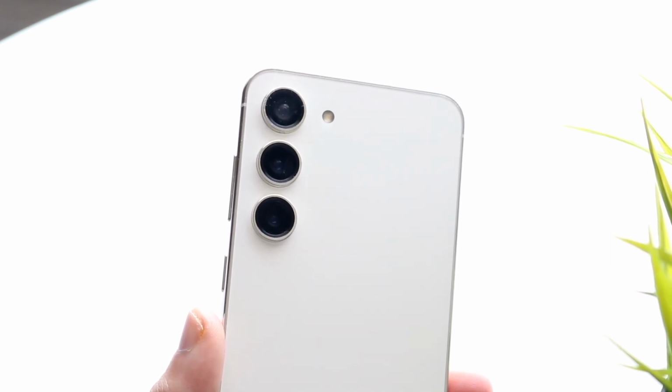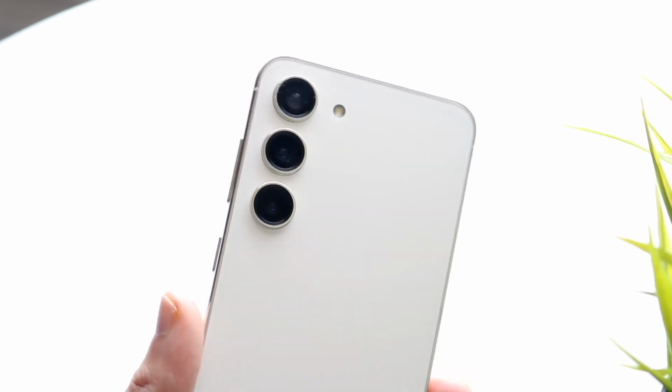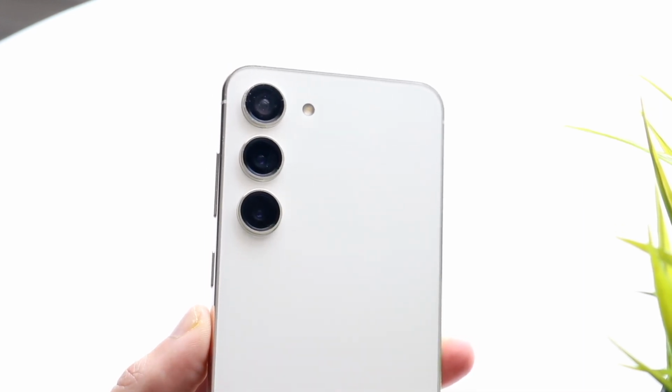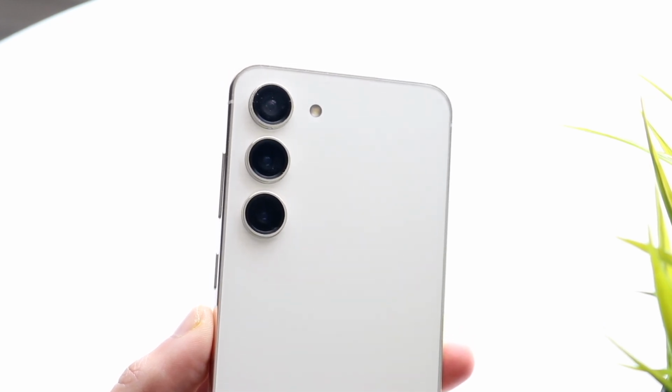8K on the back, 4K 60 on the front. Like I said, I did test the Snapchat and TikTok video qualities. They were good, but I still feel like they could do better. And hopefully Samsung can work with those app developers again to make the performance of those cameras a little bit better than what they are currently.